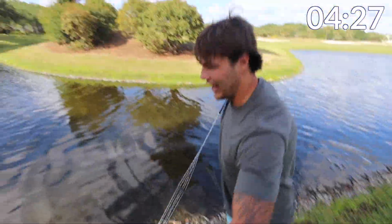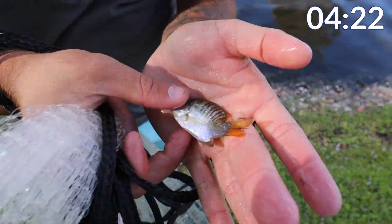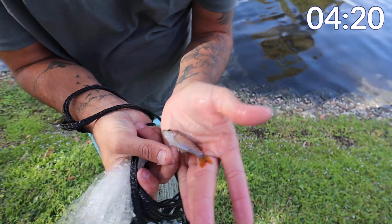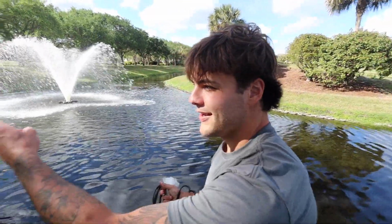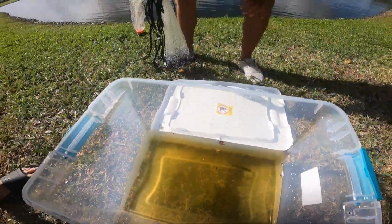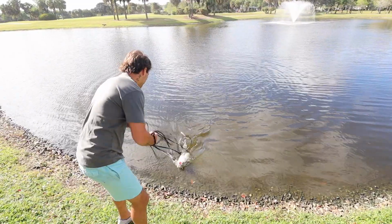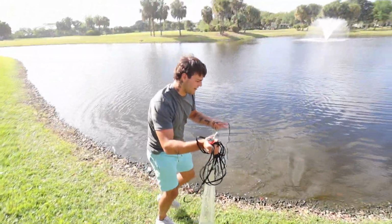Yes. Yes. Yeah, baby. Check this out. I've got one of three fish so far. They're beautiful little bluegill. Griffin, don't even think about it. Oh. All right. I only got one. I need to get to work. Come on, baby. No. Oh gosh, man.